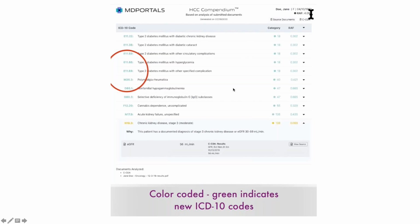Now, generally what happens timing-wise is if you do this kind of analysis and you get it in by June, you theoretically will get the increased monthly PMPM payments in January or February, but it can sometimes take anywhere from 6 to 18 months for the plan to get the increased payments.